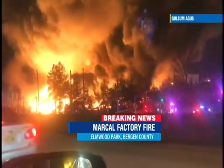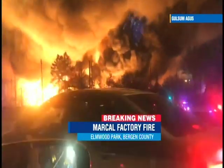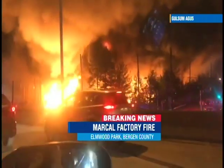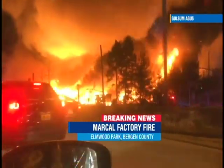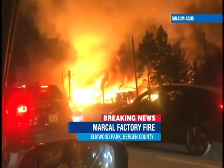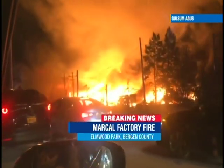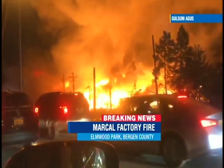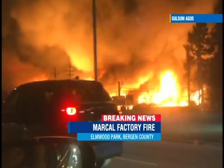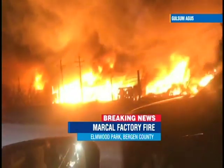They're doing everything. These brave firefighters, they are absolutely brave. They're in these dangerous conditions, on top of the fact they have this massive fire that they have to tackle, in addition to the fact there are propane tanks inside. There have been explosions. The winds are just keeping this thing going. You can hear people taking videos, and everybody's in shock.